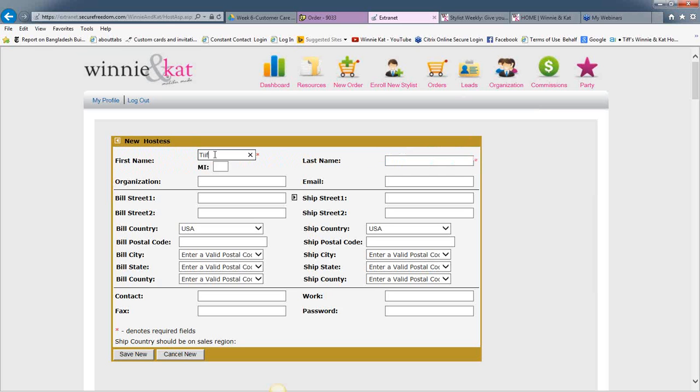Okay, first name, last name, email. Make sure you add the email. And this, by the way, is my email here at Winnie and Cat. So if you need to reach me, this is tiffmulligan@winnieandcat.com. Going to add the billing street. Anywhere Street. Go down here. And it's going to autofill that for you. Tells you where the taxes are computed and all that.